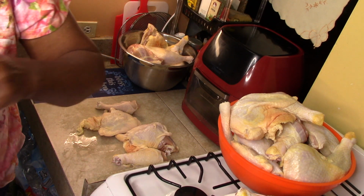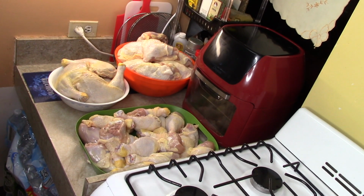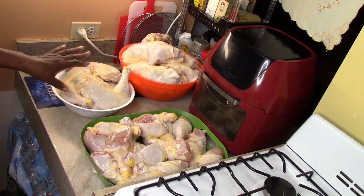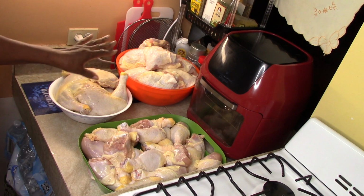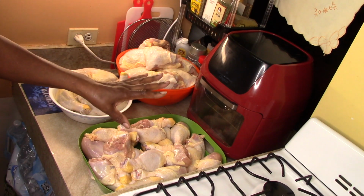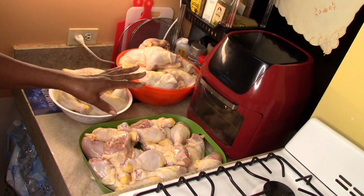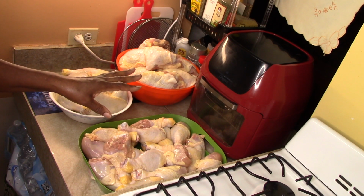Just had to wash my hands. Okay guys, I'm going to move the camera so you can get a good picture of the counter. Look at that. So we have 6 whole chicken legs, 17 thighs and 18 drumsticks. Total of 41 pieces. Can you imagine that? 41 pieces.